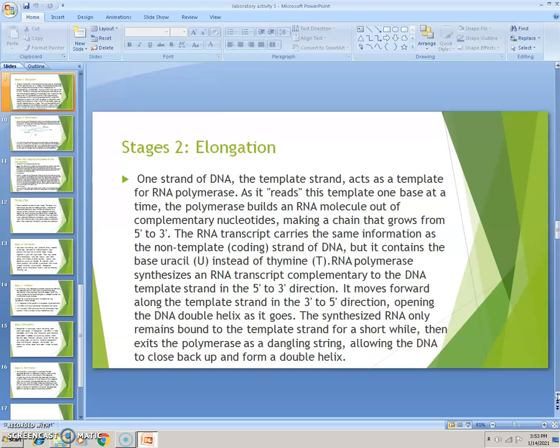And the second stage is the elongation. One strand of DNA, the template strand, acts as a template for RNA polymerase. As it reads this template one base at a time, the polymerase builds an RNA molecule out of complementary nucleotides, making a chain that goes from 5 to 3. The RNA transcript carries the same information as the non-template strand of DNA, but it contains the base uracil instead of thymine. RNA polymerase synthesizes an RNA transcript complementary to the DNA template strand in the 5 to 3 direction. It moves forward along the template strand in the 3 to 5 direction, opening the DNA double helix as it goes.